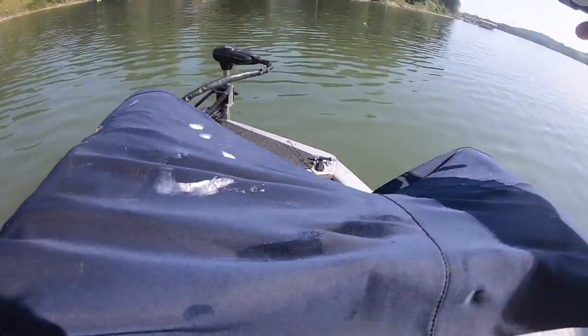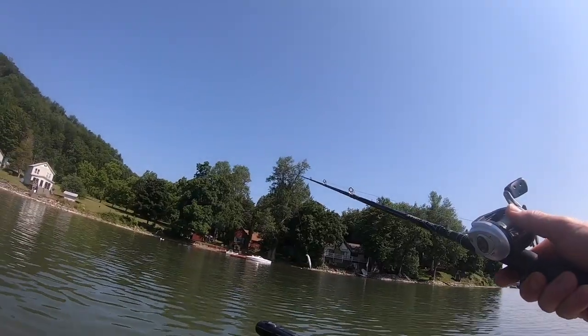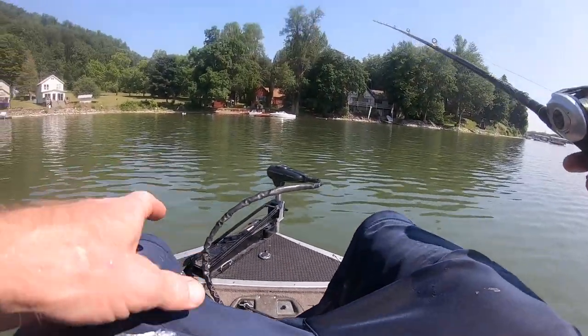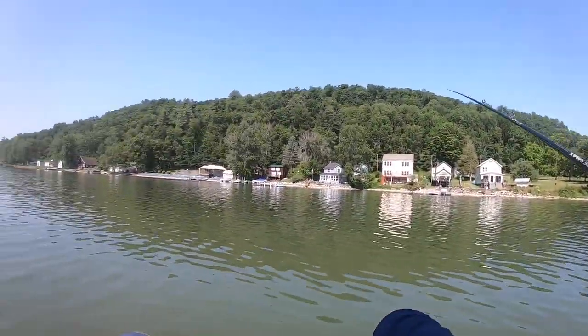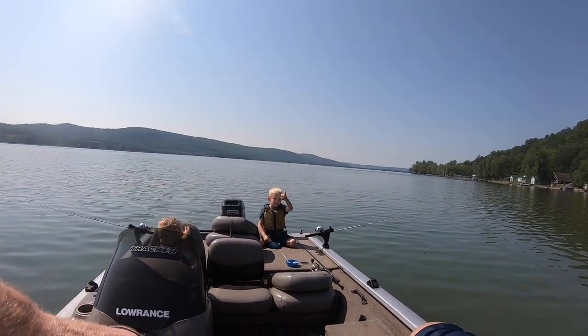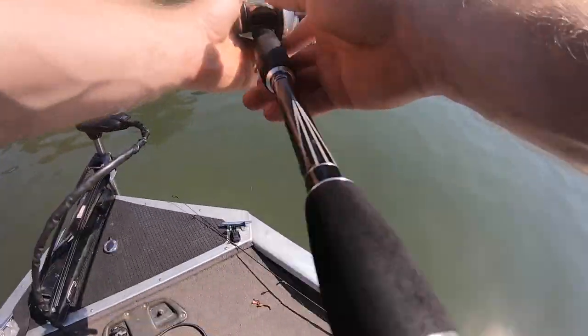All right, so we are on a mission to catch lunch today. We are trying to do a catch, clean, and cook. There's a nice little spot over at the launch, some park-style grills. And if we can get us a nice little rock bass, we're going to fillet it up, and the kids are going to eat rock bass for lunch. And I will eat some hot dogs. You got worms baited up and ready?